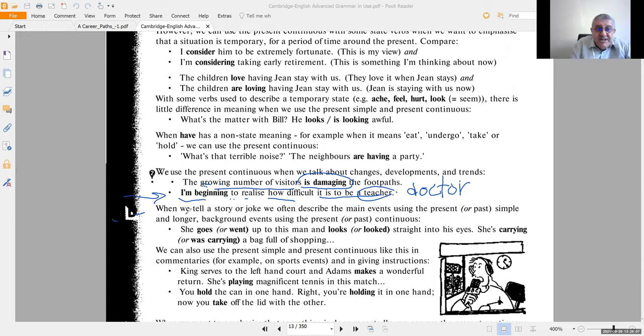Number D. When we tell a story or a joke، عندما نخبر قصة أو نكتة. يعني مرات تسمع قصة في الراديو في 6 Minute English، البرنامج اللي وجهتكم عليه. They tell a story، يحكونا قصة. Or a joke، أو نكتة. The main events using the present or past. عادة يستخدموا يا إما المضارع البسيط والماضي البسيط. طبعا حتى في العربي احنا نقول مرة واحد قال لك في واحد، كان في وحدة، كان في مجموعة، مرة قالوا لك، ولهذا في الماضي. Yes. مثلا. And no longer, background events using present or past continuous.